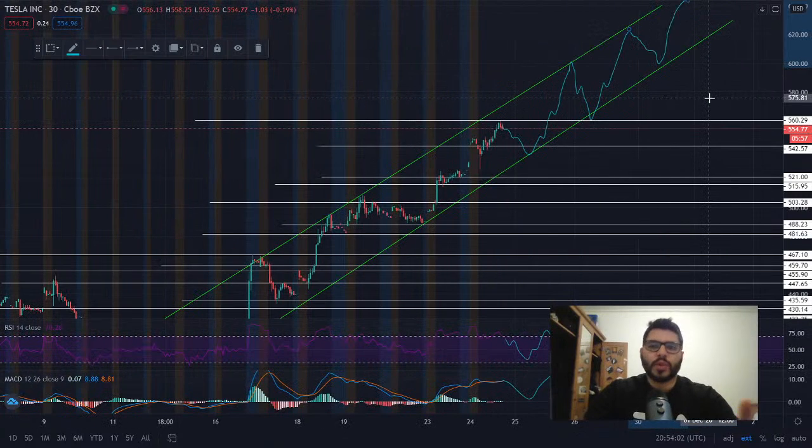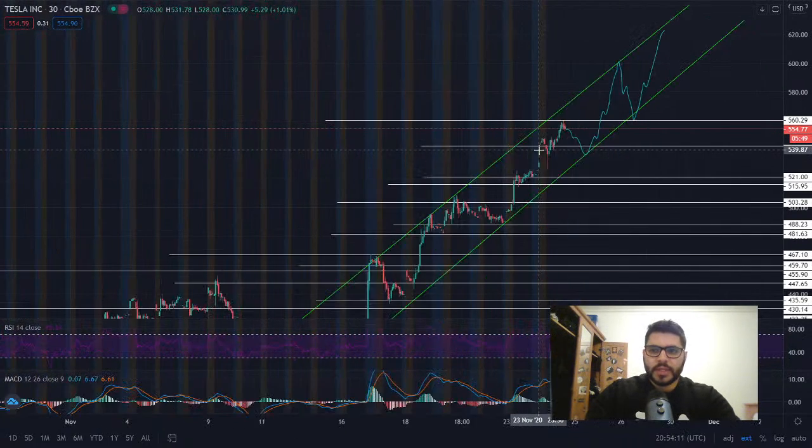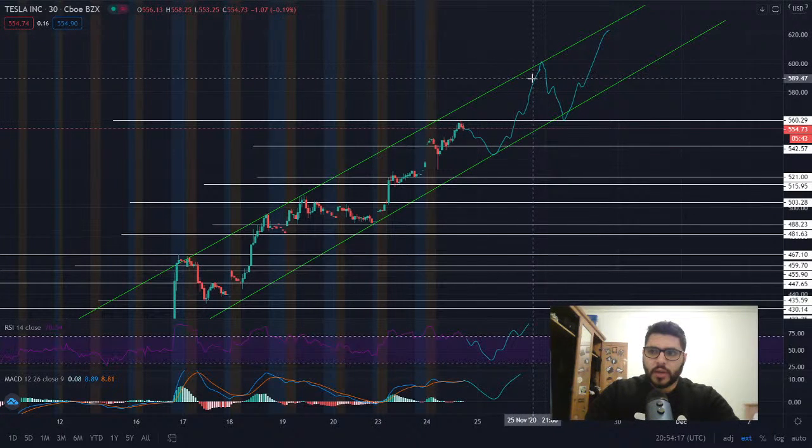But we're looking at what's happening today and the coming days. So let's just focus on this part. So I would say on the 30 minutes, it does look like we're going to see the upper edge of the bullish channel. Once again, 580 to about $600 in this range. And so it's looking really bullish for Tesla stock right now.